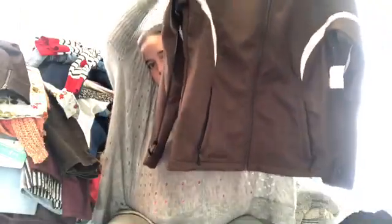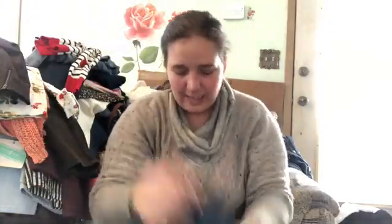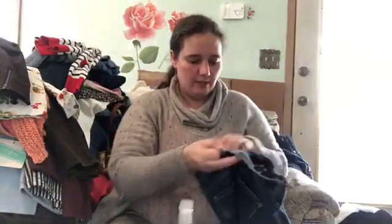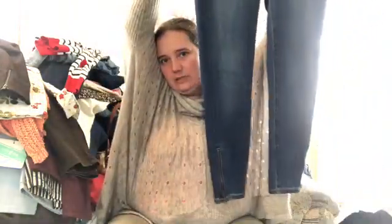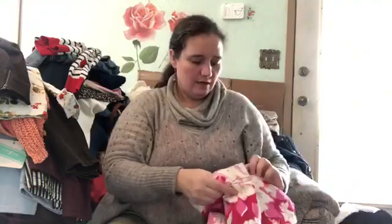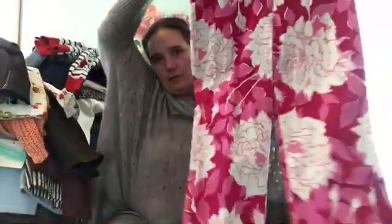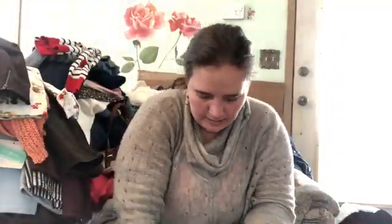But this is Columbia. They were asking $24 for this jacket. I love it. I think it'll sell for around $24. It's a size medium. And back to some pants. Here we go. I'm gonna burn through these. Bowden, size 2. Plan to get 20 bucks on those. $20 is fine with me. 15 is fine with me. Trina Turk, size 4. Fun floral springy pants.